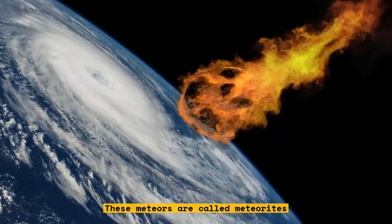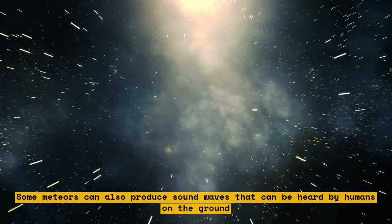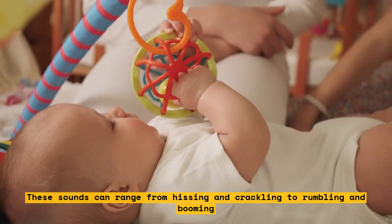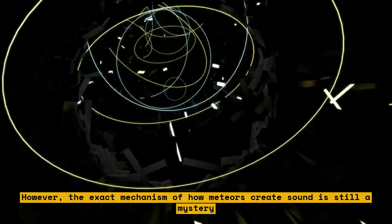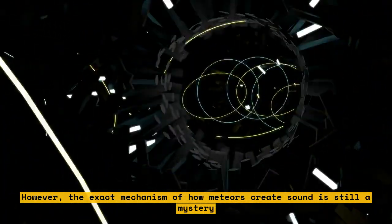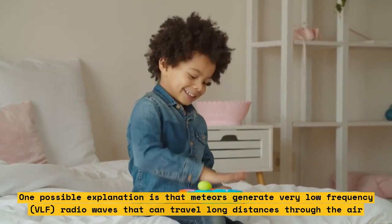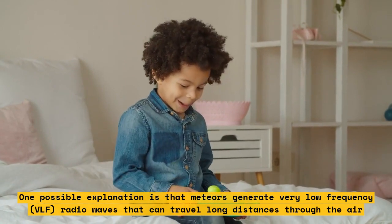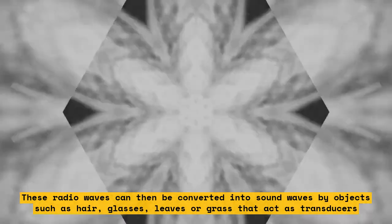Some meteors can also produce sound waves that can be heard by humans on the ground. These sounds can range from hissing and crackling to rumbling and booming. However, the exact mechanism of how meteors create sound is still a mystery. One possible explanation is that meteors generate very low frequency, VLF, radio waves that can travel long distances through the air. These radio waves can then be converted into sound waves by objects such as hair, glasses, leaves or grass that act as transducers.